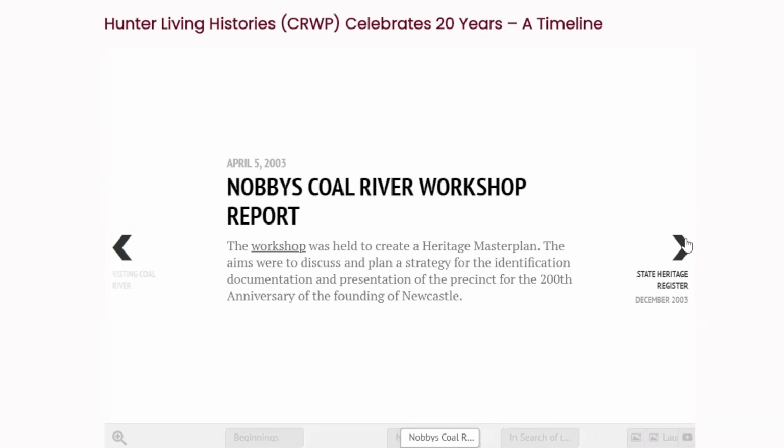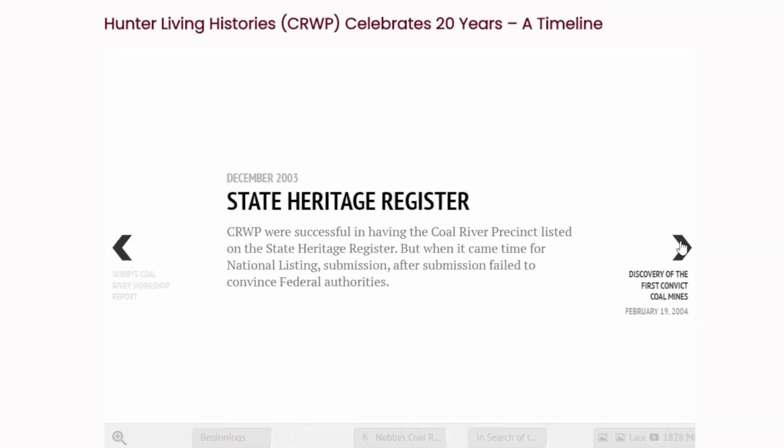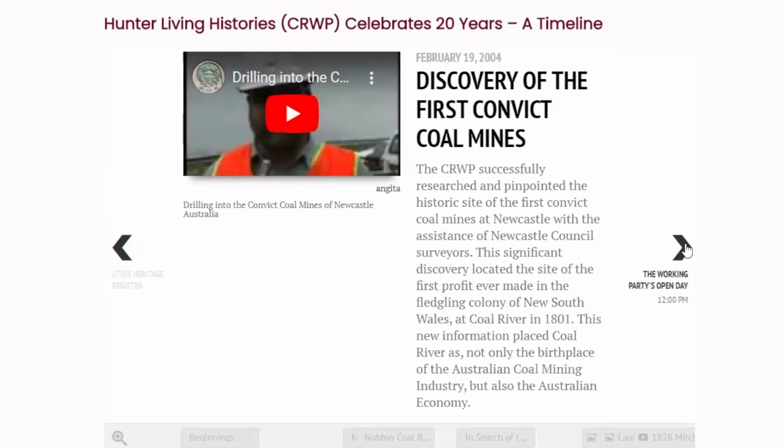There was a lot of media coverage and participation from communities, National Trust, and workshops through council that was supported and influenced by the Parks and Playgrounds movement and the work of Doug's. It was successful in having the Coal River Precinct listed on the State Heritage Register. And then there was the task of going in and having a look and trying to locate the physical mine adits that were in the Fort Scratchley area.